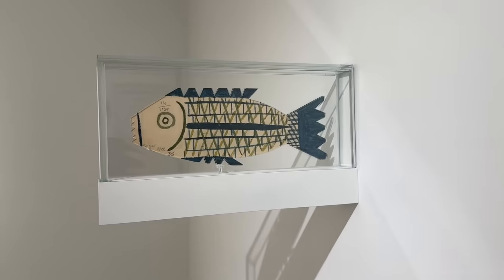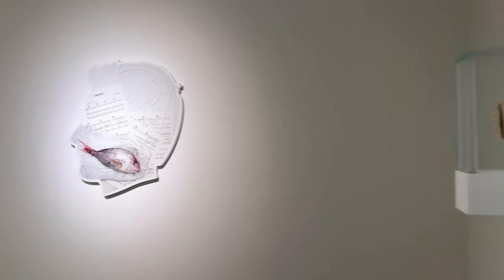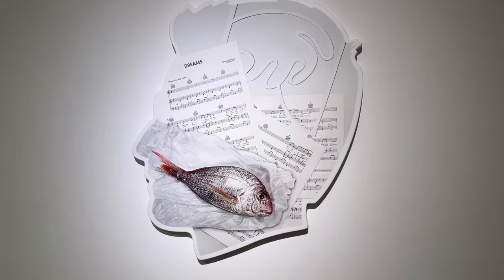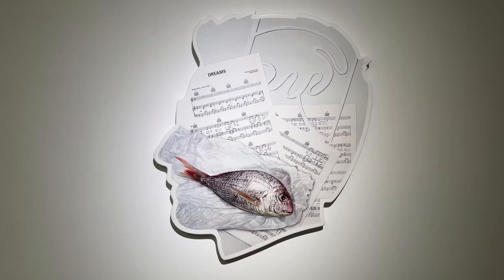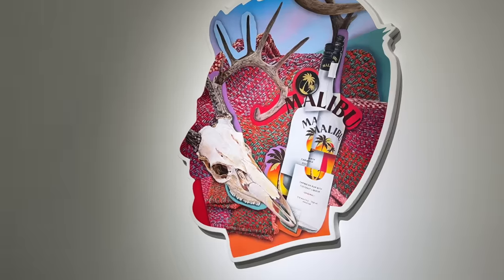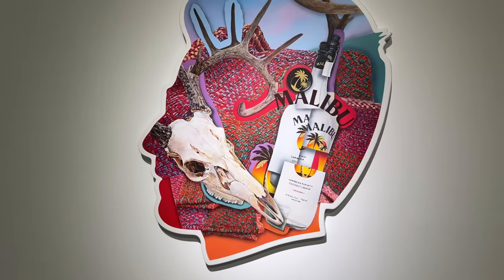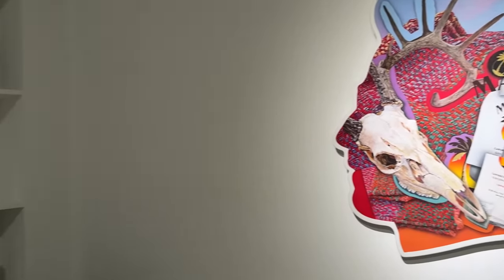Downstairs is a series of paintings of Alex Israel's signature version of the self-portrait, which features his distinct profile. And the objects inside are inspired by the traditional subjects of Picasso's still life compositions, so things like fruit and liquor bottles. But instead, Israel has swapped them out with their own California counterparts, so things like the LA Times, this Malibu rum bottle, and even an avocado.